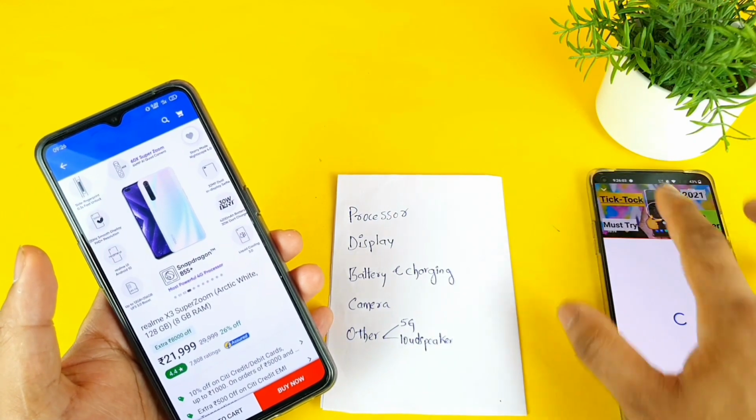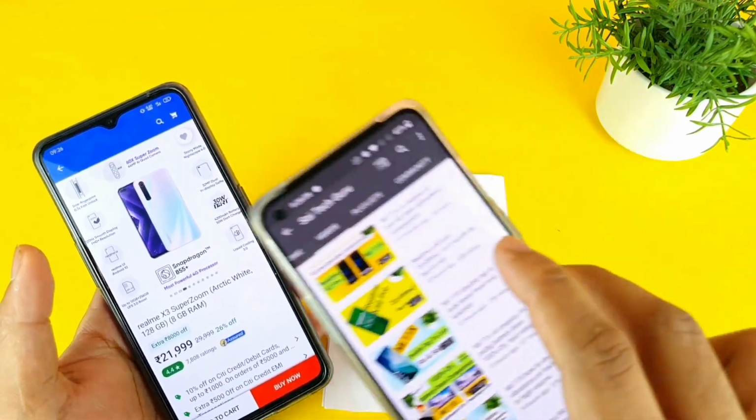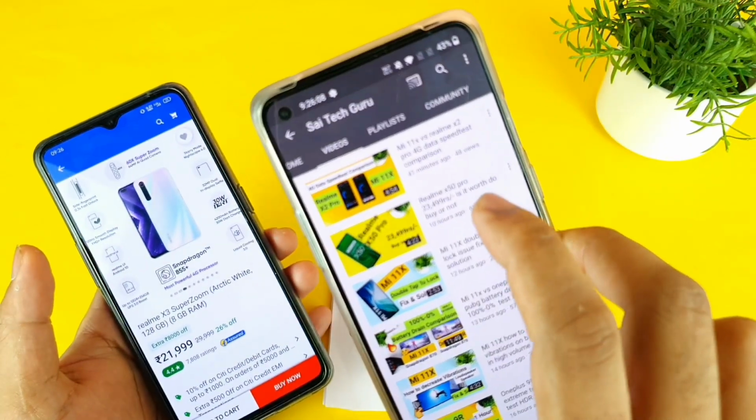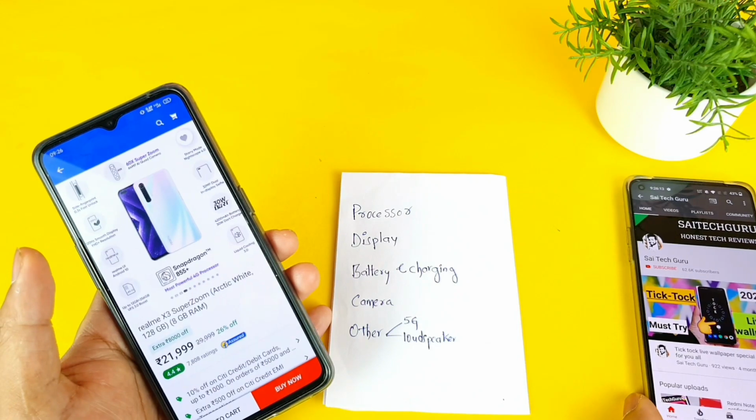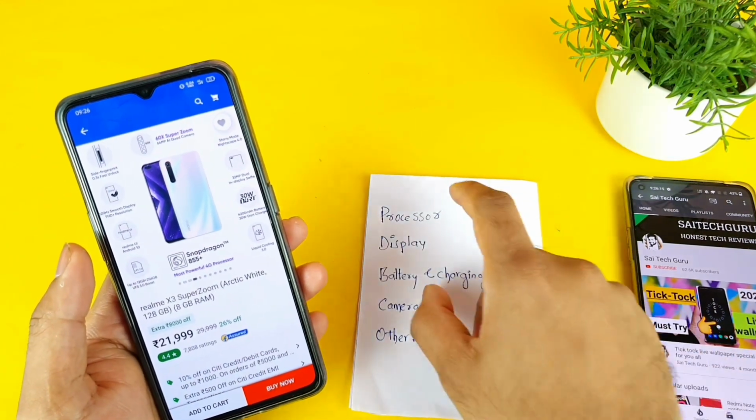And recently I did a video on this particular topic with the Realme X50 Pro as well, which is a really budget mobile king, so make sure to check that video in case you're planning to buy the Realme X50 Pro. So let's start with the first thing, talking about the processor, friends.